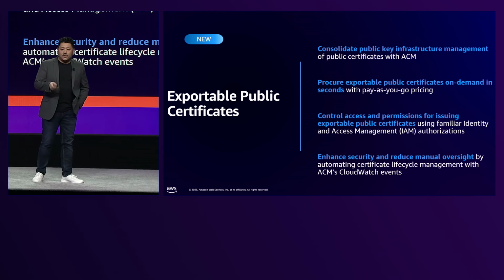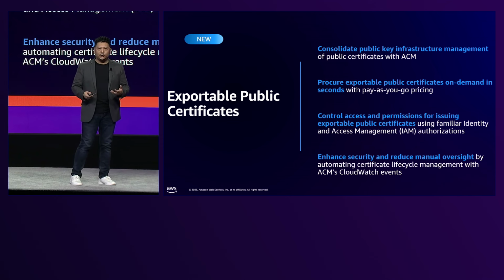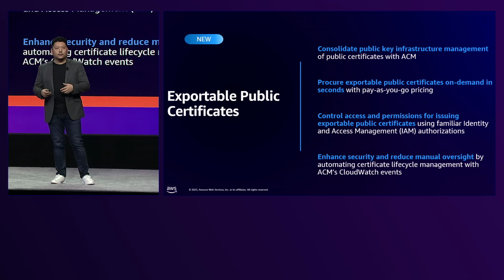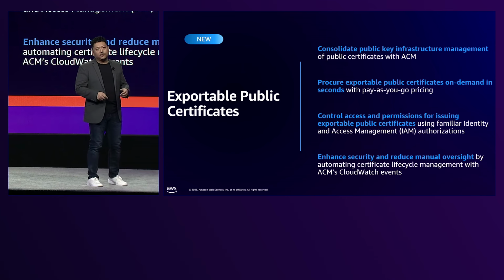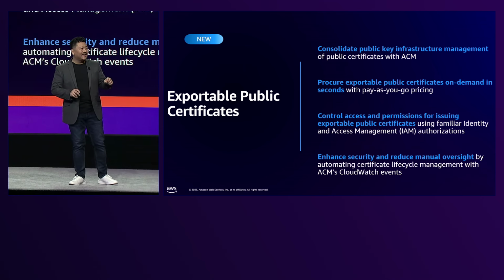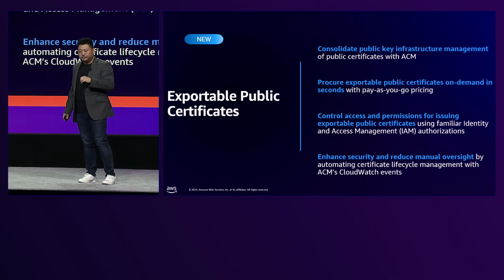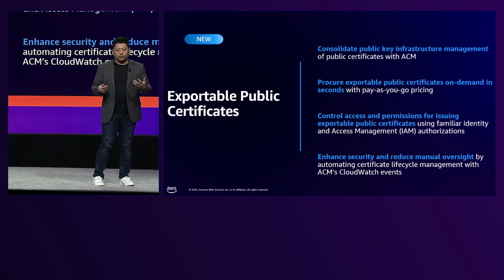You also get to use identity and access management, just like you do today with all the other AWS services, to control access and permissions. Not only can you restrict who can call export certificate, you can also use service control policies to say what certificates, restrict them down to even not getting a wildcard certificate, for example. Now, just to let you know, any ACM public certificate you've already issued can't be exported. So it's not like you can give someone export capability and they'll come in and grab all the certs you've already issued. And lastly, as I mentioned before, we have the CloudWatch and EventBridge events, allowing you to get notified and automate part of your certificate lifecycle process.